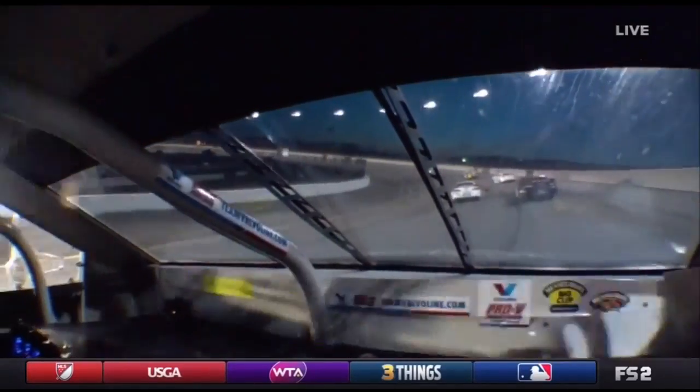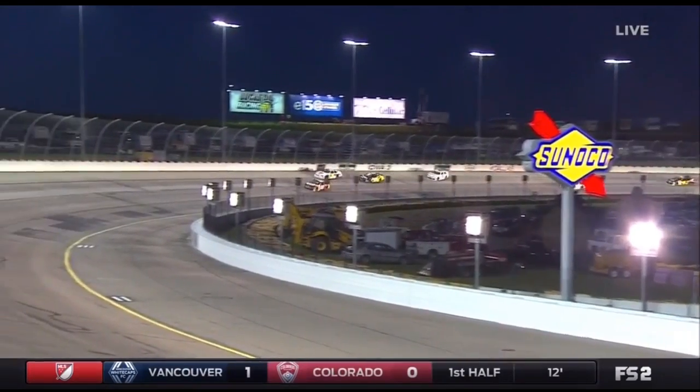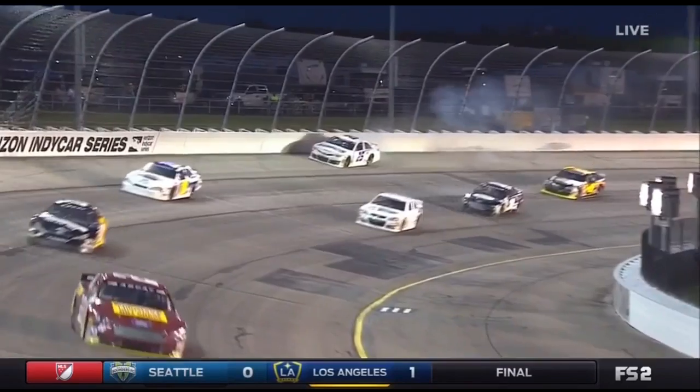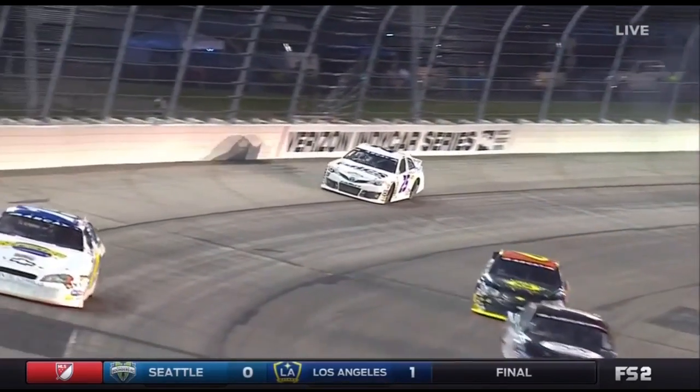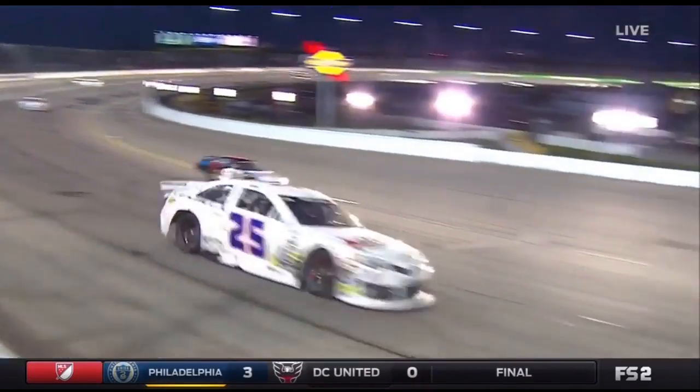This is from Josh Williams' car. You see Josh, he sees the 25, gets back in the throttle to get by in case Tom comes down the racetrack. One more view here as we look from the corner, and you see, oh, he's sliding sideways, and we'll have to see if we can find out from the pit area what exactly happened to Tom Hessert, but he brings out our second yellow of the night on lap 126.